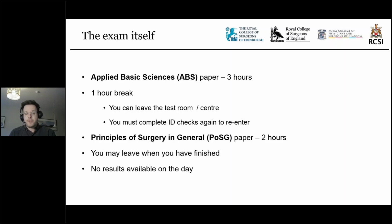You may leave when you finish either paper. You do not need to sit in the exam room for the full 3 hours or 2 hours if you finish before the end, but you obviously are entitled to that full time. You will not be given any results on the day. There may be other candidates sitting other examinations in the centre on the day who are given a copy of their results, but you will receive no results, no score on the day of the examination itself. So you will just leave at the end.